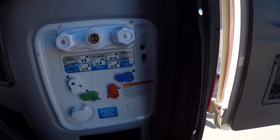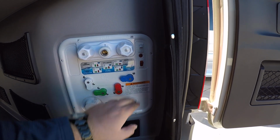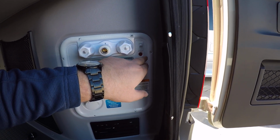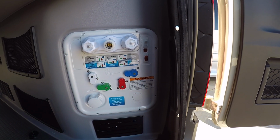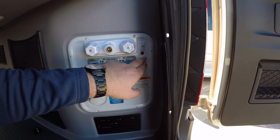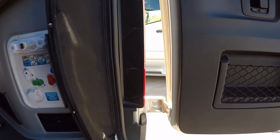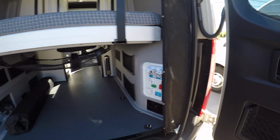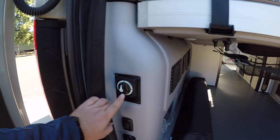It's good stuff. So you also have your water pump switch right there. This is kind of funny, actually. Since this is a hydronic heating system, this doesn't turn the hot water heater on. It actually turns a porch light on the other side. So that's a little weird, but we can get past that. That's no big deal.